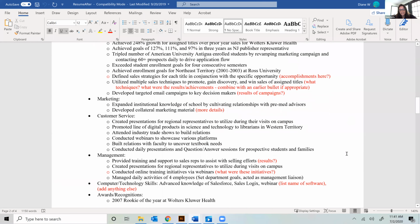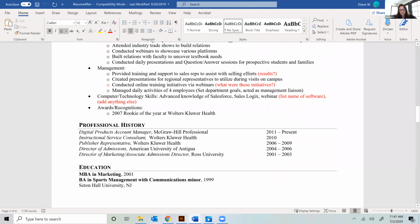And then after the skills summary, there is the professional work history, where the focus here is on the positions, which is, again, something that's more important to the employer, and then also the educational background.